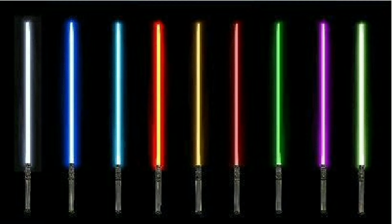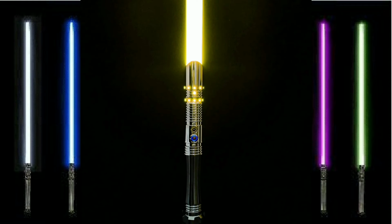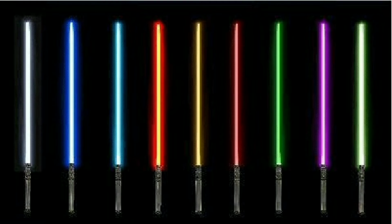Yellow is kind of a combination of them both. But I'm pretty sure they're only for the guards. I'll show a picture of them. Yellow is a combination of them both: you're ready for war, but you're also wise with the Force and you know the ways. Red, basically everyone on the dark side has it.